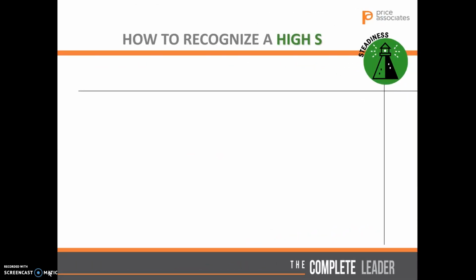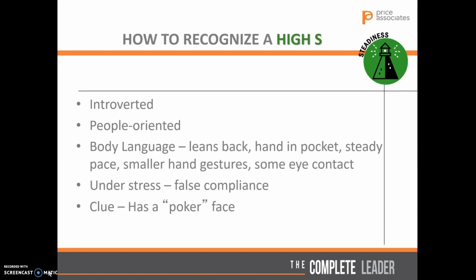So, how to recognize a high S? They are typically introverted, which is different when we looked at the D and the I. They are people-oriented, but different from the high I. So a high I generally gets a lot of energy from being in a room full of a lot of people, where someone who's a high S really values people as well, but they would rather have a couple one-on-one conversations and get to know people a little bit more deeply in that setting where you're with a lot of people.